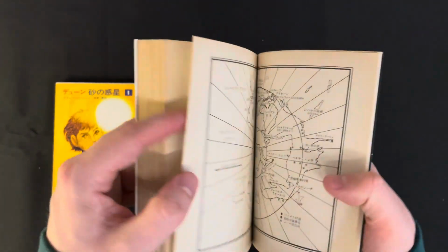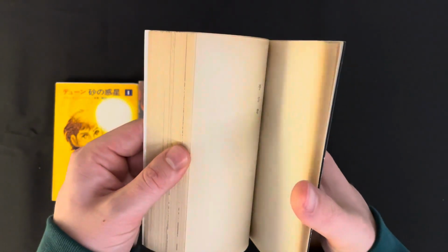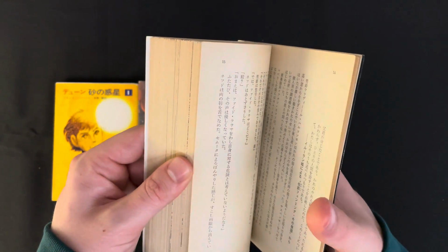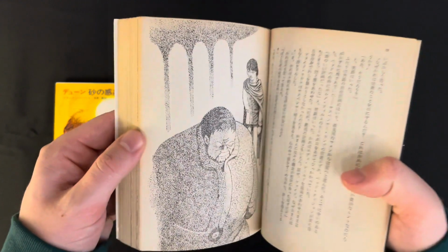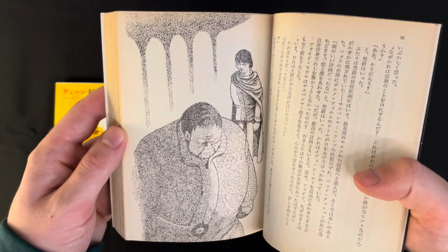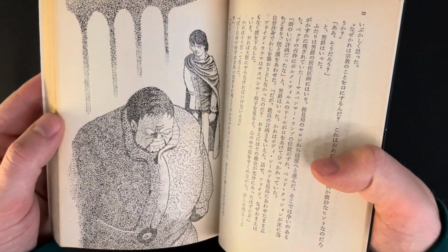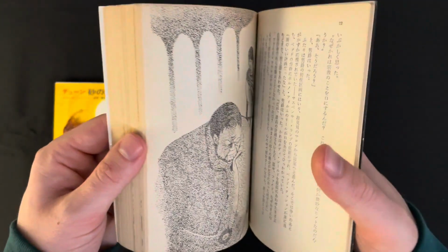And I wonder if this map changes at all. I don't think so, from book to book. There's like a map in each book. I would say that's the Emperor. Great illustration. So much texture.